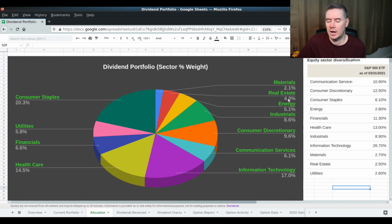Real estate's a little bit higher, it's just Realty Income. Energy is just Chevron and ExxonMobil, which is a little bit high, double, but I think oil is still going to make a run as transport and international travel comes back. Industrials, there's 2 stocks in there, and that's Caterpillar and 3M. That's 8.6%, and right now that's pretty right in line. Consumer discretionary at 9.6. We're about low on that side there.